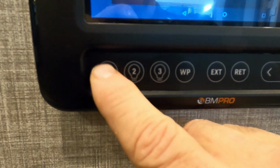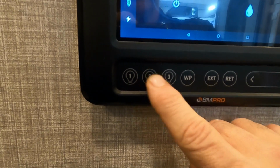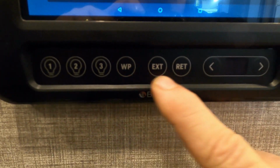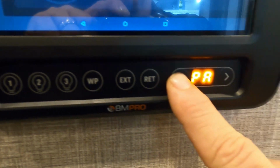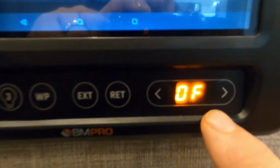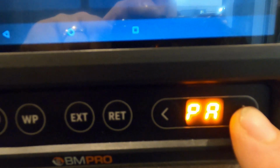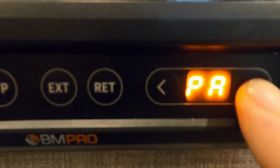Down here on the bottom is lighting. 1 is interior. 2 is exterior. 3 will do both. Another spot, you can turn on your water pump. Coming over here to these arrows, I'm going to take you back to the arrow that starts with off. These 3 buttons are all going to run together here. So we'll go to off to pair. This is where you can pair your phone to the BM Pro here.